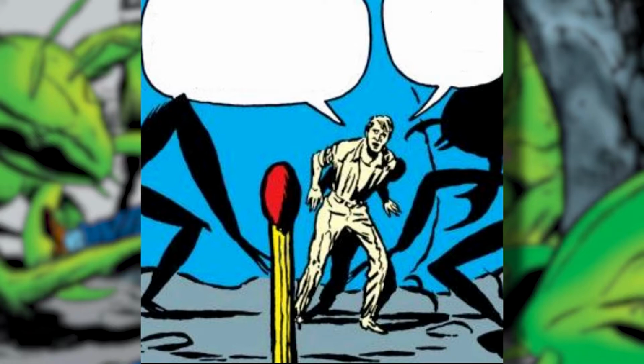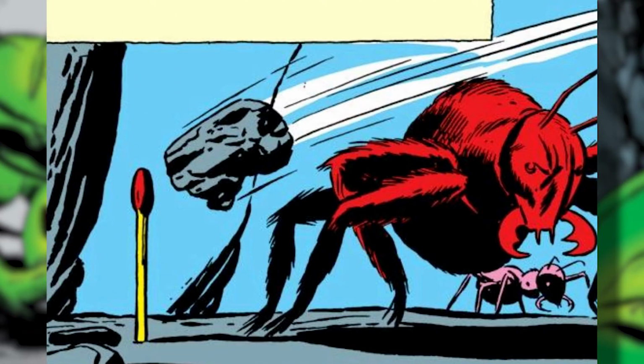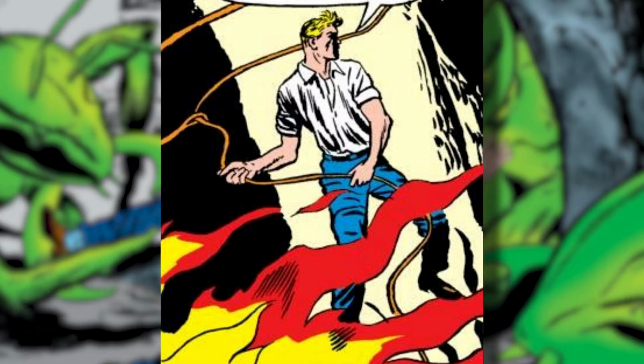Oh, of all the ridiculous. Dr. Pym throws a rock at the matchstick, and not only does it stay upright, it actually manages to start a fire. Then using some string he found... okay, seriously? Are these ants secretly a third honeybee and a third magpie? Is Dr. Pym just performing genetic experiments on ants in his backyard too?